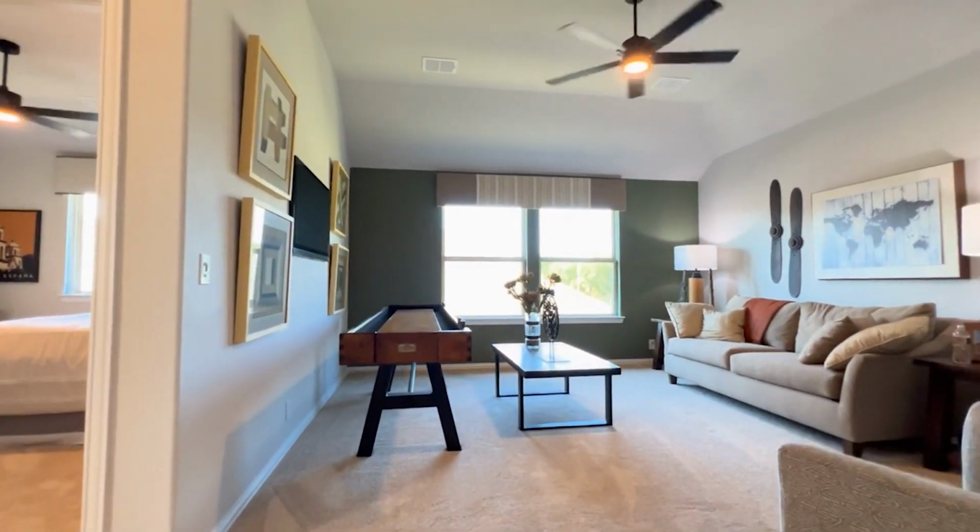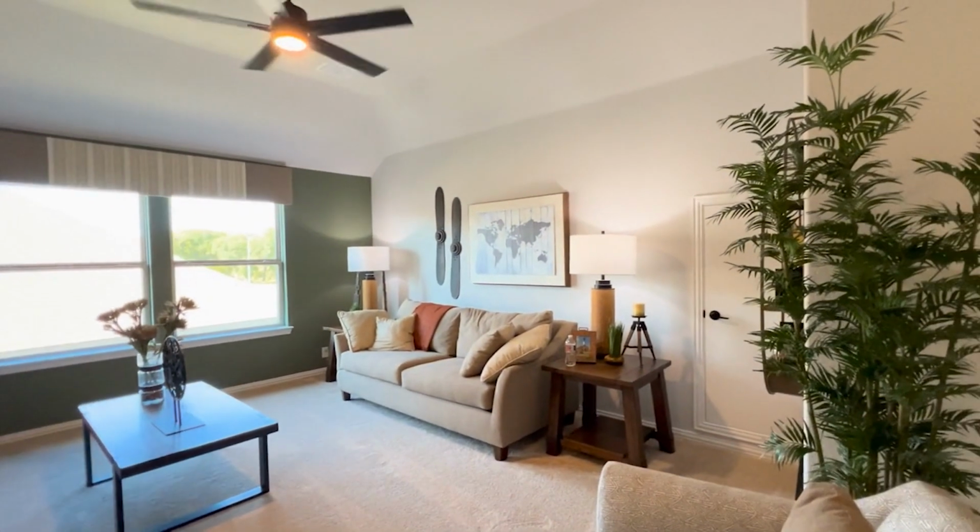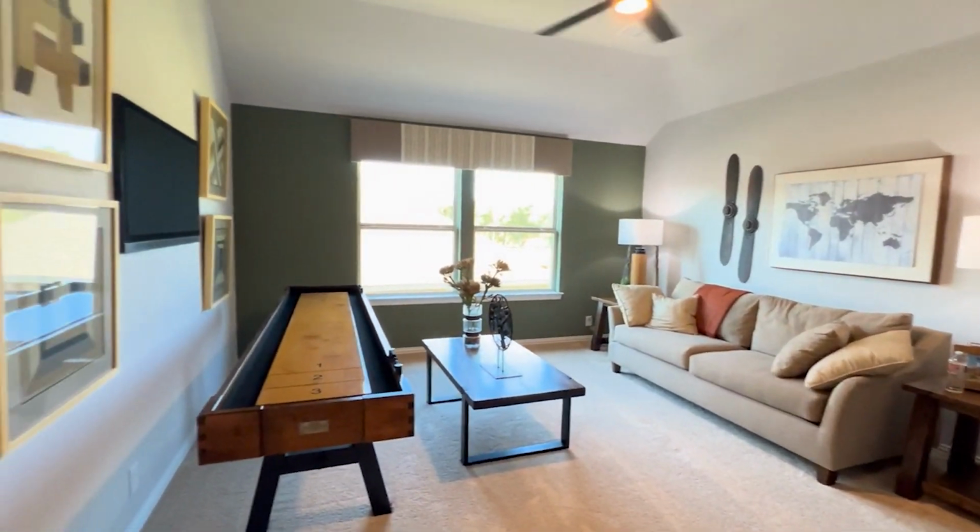And finally, retreat upstairs to your nice loft, 3 bedrooms, 3 full baths.